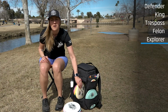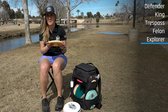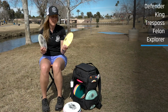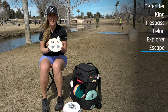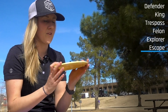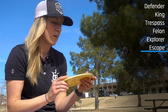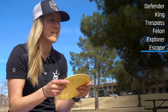Now for probably my favorite fairway driver, and what's different from last year are my Escapes. I have fallen in love with these discs over the last few months. They go so far for a fairway driver. The first is a 167 Fusion Burst Escape.